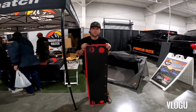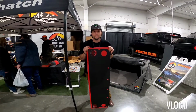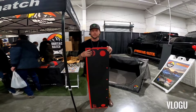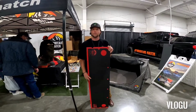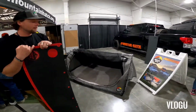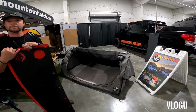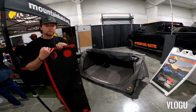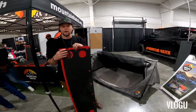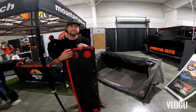I'm Greg with Mountain Hatch. We're out here at the More Expo up in Springfield, Missouri, and we manufacture tailgate inserts that turn your tailgate into basically one big flat cutting board work surface. We also manufacture Australian-inspired swag tents. We make a two-person and a one-person. We've been around since 2018. All of our tailgate inserts are manufactured in the U.S. Come on down and check us out. All right, thank you very much.